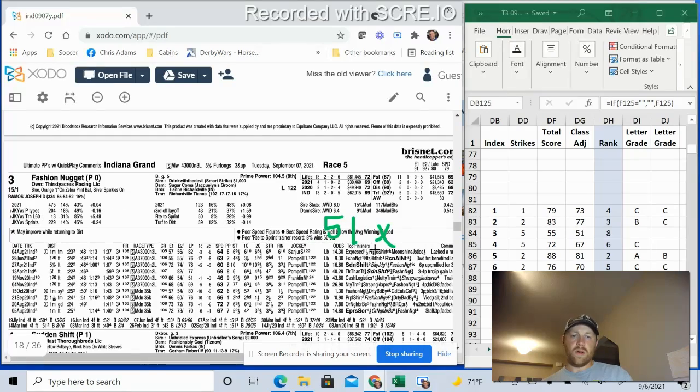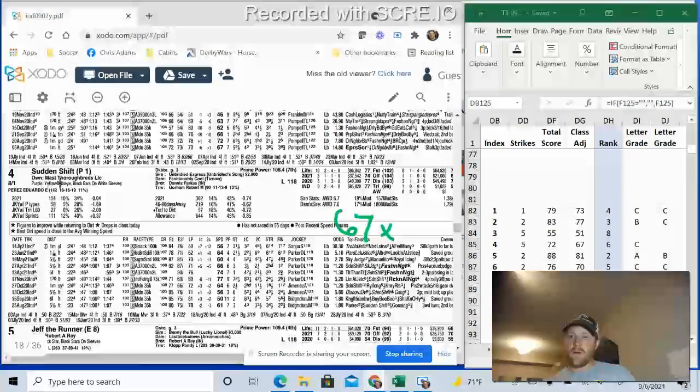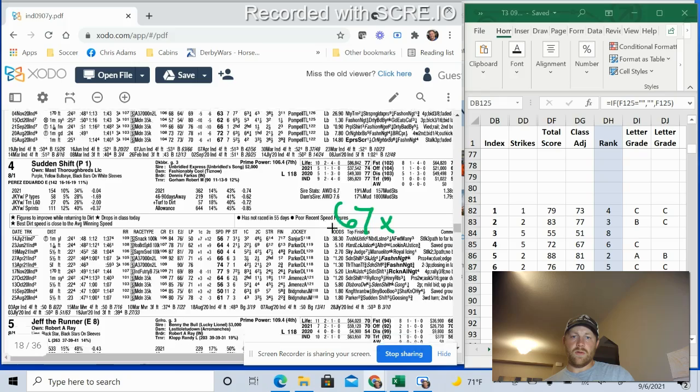Fashion Nugget, 51, no use. Sudden Shift, 67, no use.